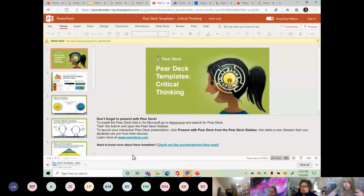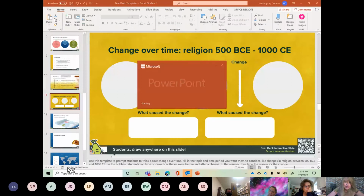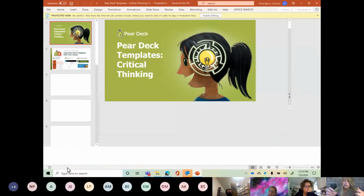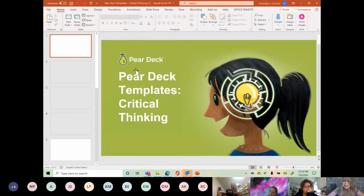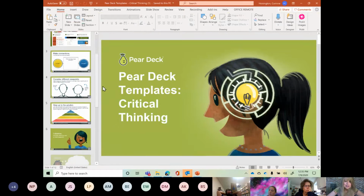And here's what happens when you download it. It downloads to your computer. This is now going to be opened in the full version of PowerPoint. So now when I open this, I get these decks, and there are literally thousands of these different types of slides that can be fully customized. So let me show you how to customize one of these.